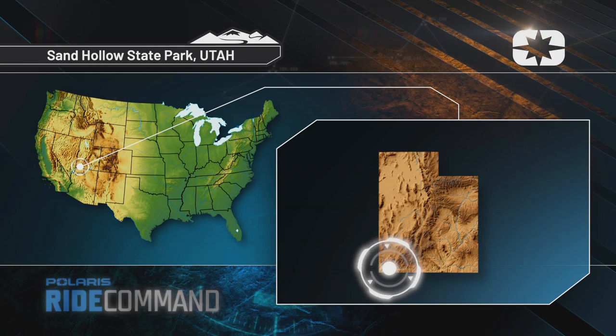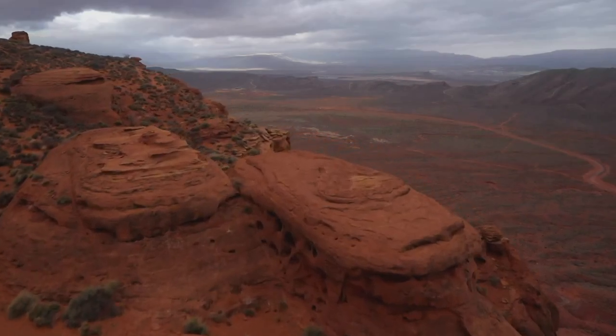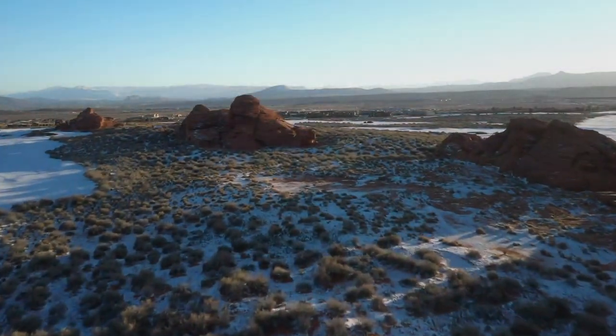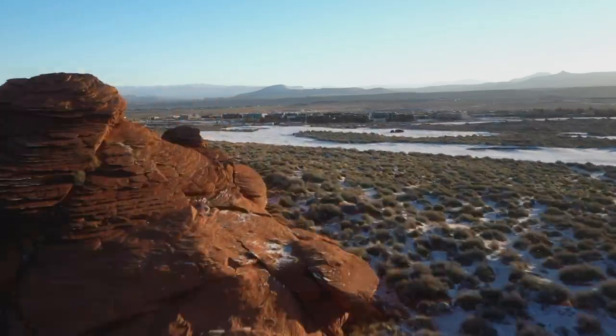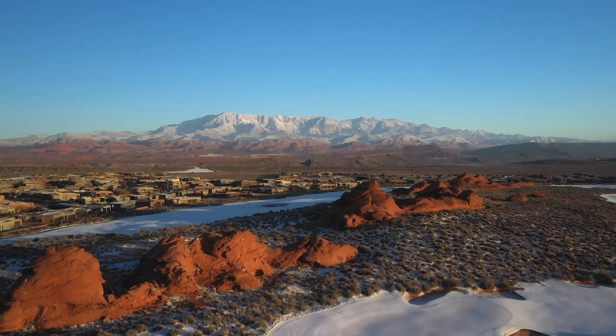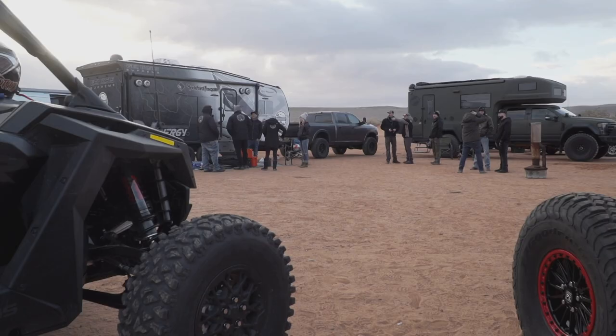Our Ride Command navigation directs us towards Sand Hollow in southern Utah, a little over 2 hours east of Las Vegas. Sand Hollow is located just outside St. George, Utah, which is the southernmost part of Utah. It's in a town called Hurricane. I'm not really well versed on how to say that.